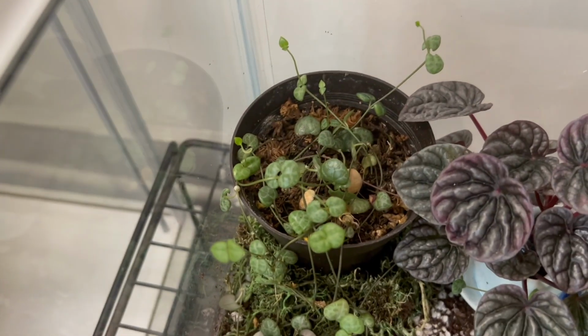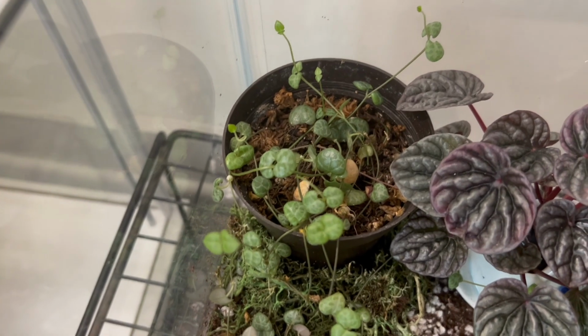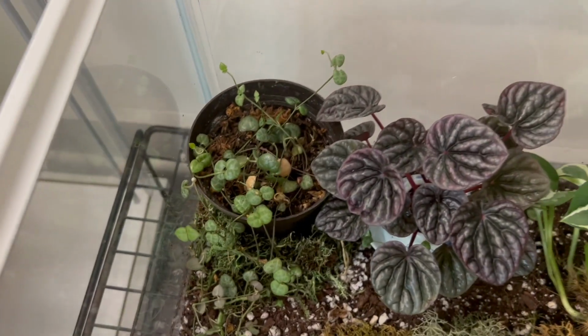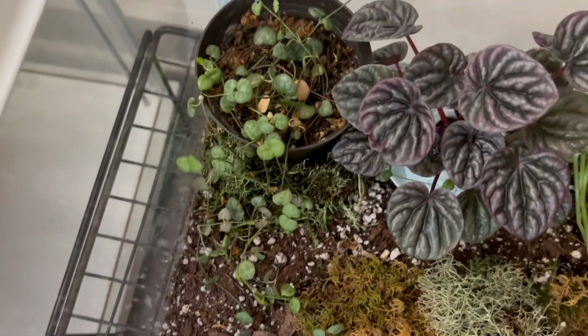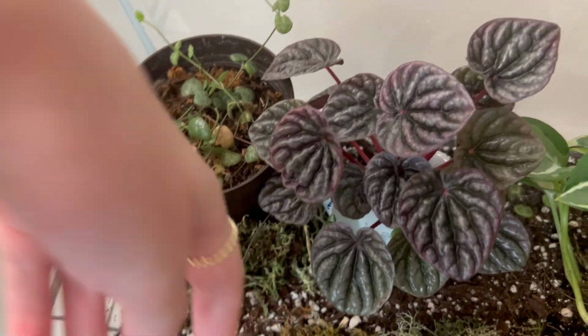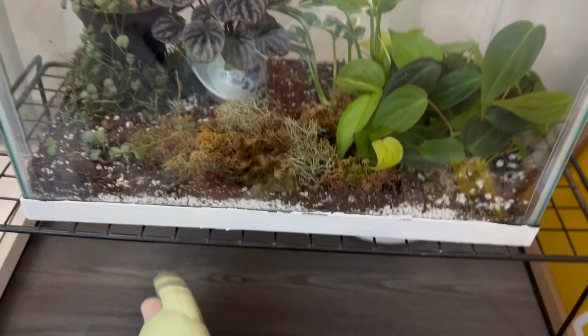String of hearts. It's got one or two dead hearts in there, but overall it's loving it in this terrarium. The hearts have grown a lot since I put this together. And that's it for that.